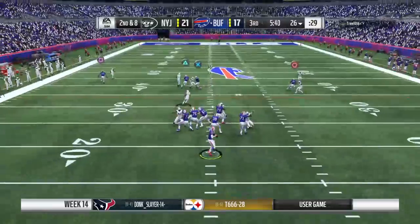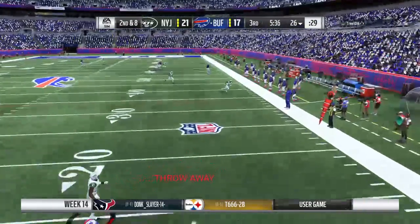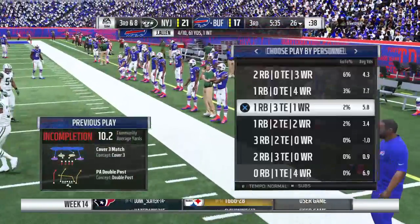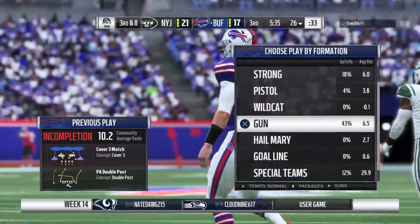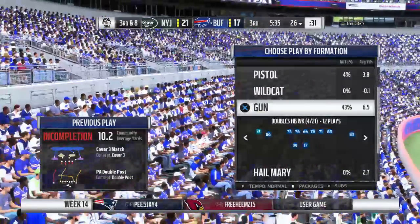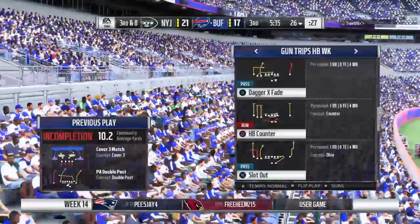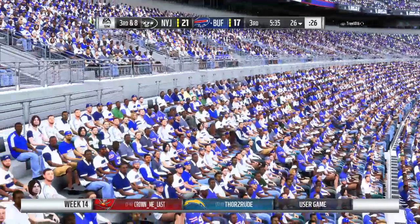On play action, Allen. And seeing nowhere to throw, he chucks this one away from harm. Incomplete. Now it's 3rd down. Martin, I think it's high time to get him some passes that he's comfortable with. Some easy throws, some completions. He's not even hitting at 50% thus far. Well, certainly that has played a big role into why they are trailing right now.